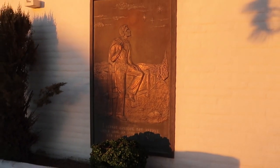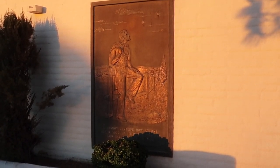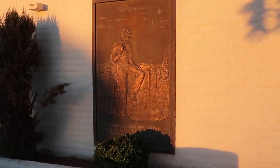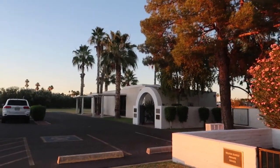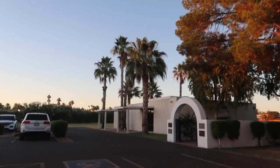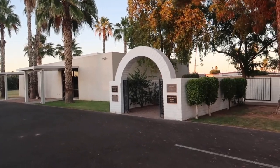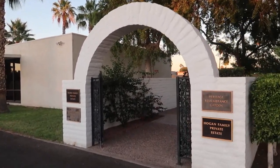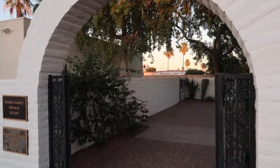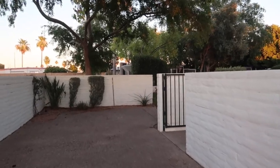And then we are going to head through the gates and go look at the first grave site that I wanted to show you. So I'm just going to follow this sidewalk along here, go through the gates, and it won't be too far in, and then that will be the first gravesite that I wanted to show you today. Now, this particular one I have showed you in the past. If you have watched my videos for any length of time, you may have seen this.